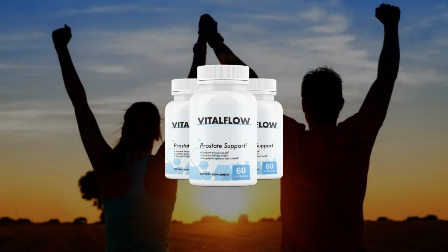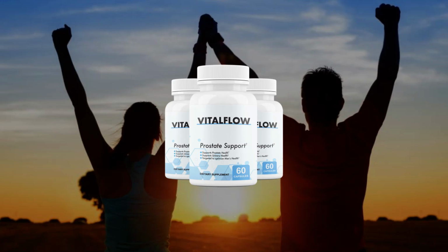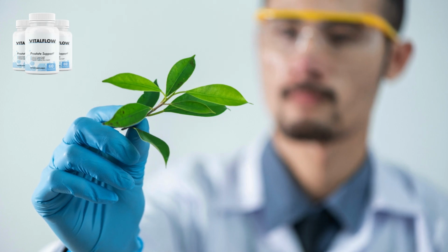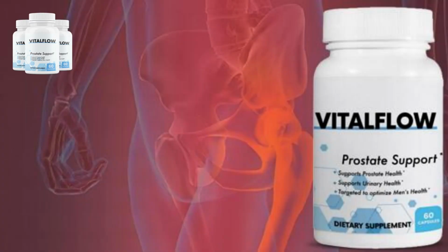So what is VitalFlow and does this supplement really work? And the answer is yes, VitalFlow works, it's an amazing product. After extensive laboratory testing, researchers have identified a natural formula with powerful, quality ingredients that work at the root cause of prostate enlargement. This happens due to the high level of DHT, which must be below the threshold level. Almost 90% of men face this problem and this supplement acts as a solution to it without causing any side effects. Its manufacturing company claims that this product will solve this problem that most drugs cannot solve.